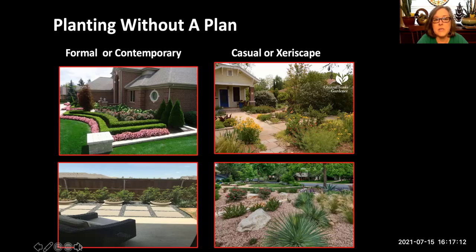Below that, you'll see something that's much more contemporary. Straight lines, but not a whole lot of planting, more hardscape stuff. Although very interesting, the concrete bowls that the plants are in are interesting, the concrete squares are interesting. It's, again, just your preference.